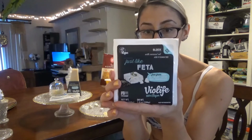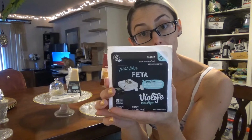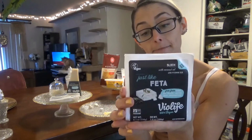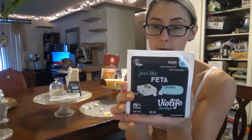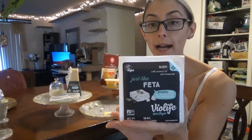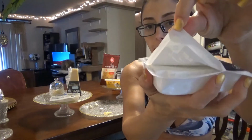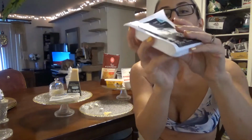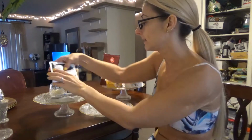glucono-delta-lactone, flavor from vegan sources, olive extract, we've seen that one before, and this one also has added vitamin B12 with 90 calories per serving, 28 grams. This is one of the more higher calorie ones. It is sitting in water, just like real Feta does, and it is cubey, just like real Feta is. So I have a little cube of it right here. I'm excited to try. Never tried this before.